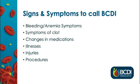All right, so signs and symptoms to call with. Any type of bleeding symptoms, okay? So having heavy periods, blood in the stool, coughing up blood, vomiting up blood. I mean, those things sound concerning, right? So those are automatic calls to us, okay?